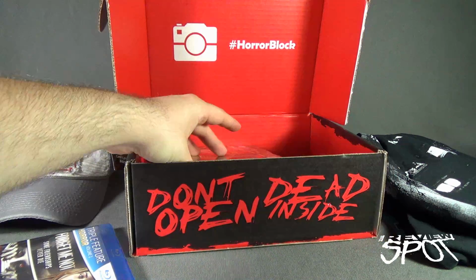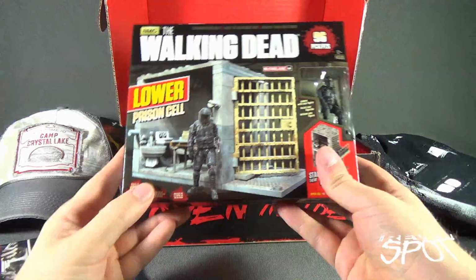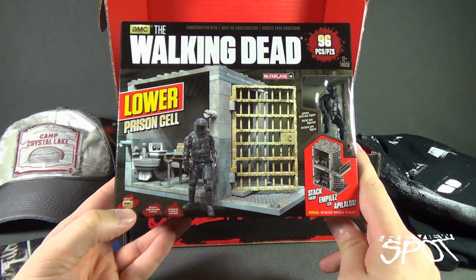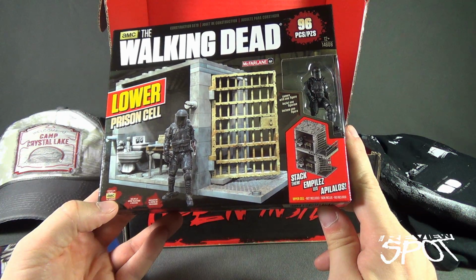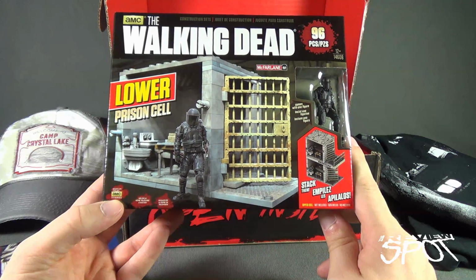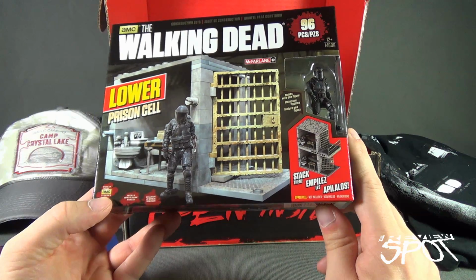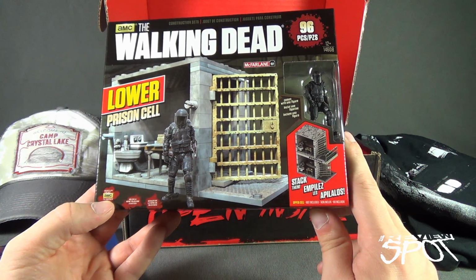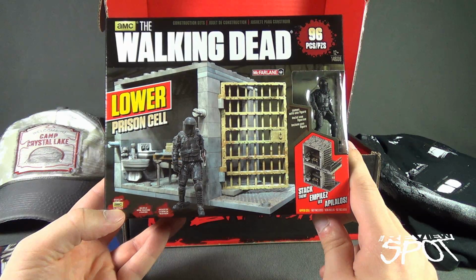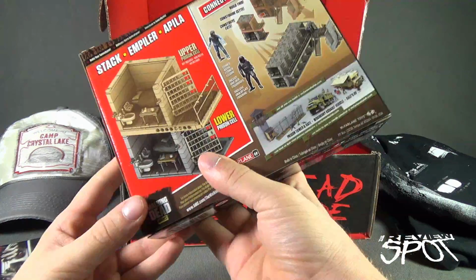We also get inside a Walking Dead build piece. It's a lower prison cell. You can stack it with the upper cell and I guess build an entire, well, not entire prison, but you can build some of the prison. It's got 96 pieces. Set 14608.